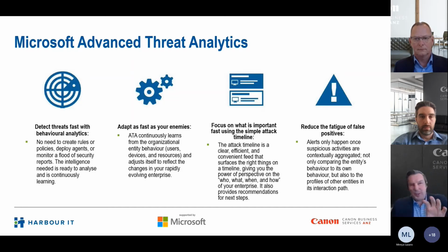Now, why is it important to have something like this running? Well, from an IT perspective, traditionally how things are done is we create rules and we create policies. Now, those policies and those rules get out of date, and somebody's got to keep updating them. Somebody's got to update those policies to say a user should be doing X, Y, Z, or lock them so they can't do 1, 2, 3.